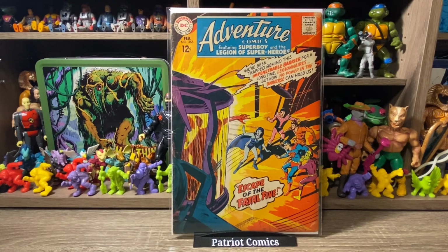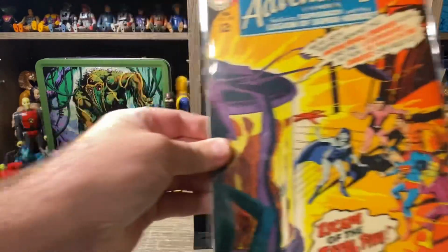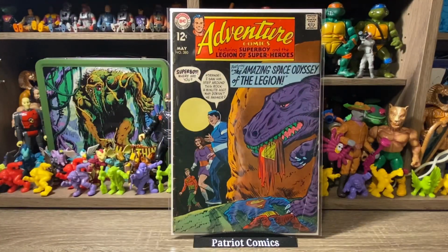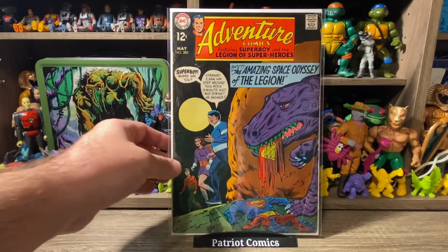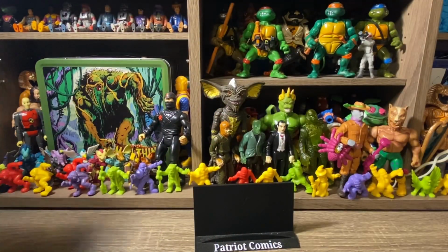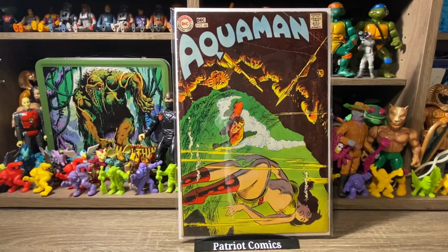Adventure Comics 365, another Silver Age DC book here. Another awesome find for just $3. Incredible, awesome book there. Really love the cover on that one. Speaking of cool covers, here's Adventure Comics 380. Awesome dinosaur cover. I love this one. And it looks like he just ate Superman, so we'll have to read and find out what happened in there. That's pretty awesome.